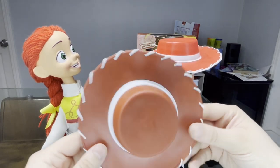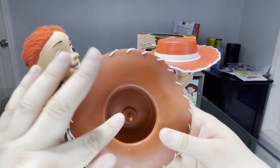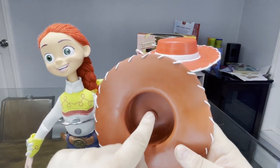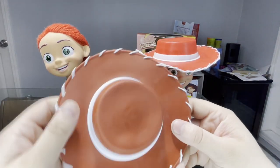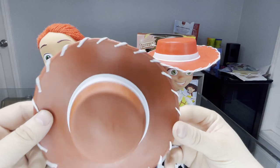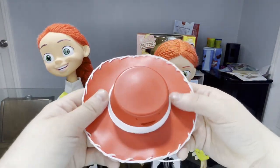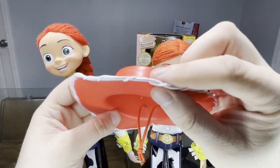The hat on the Disney Store Jessie is just shameful. I do not like the color of red they went for here. Do not really like this color. Now, it does have a peg right here that you can fit into a hole on her head, so the hat sits on her head properly. I will give them props for that. That was actually pretty smart. Another thing I want to point out about the Disney Store Jessie's hat that is a complete flaw to me is that the stitching here is not even real stitching. It's just part of the hat. It's all plastic, and honestly, I feel like this hat is just a complete flop compared to the Signature Collection hat. Now, the Signature Collection hat, I have to say that I love the shade of red here a lot better, and I actually like that they have a more accurate stitching here.